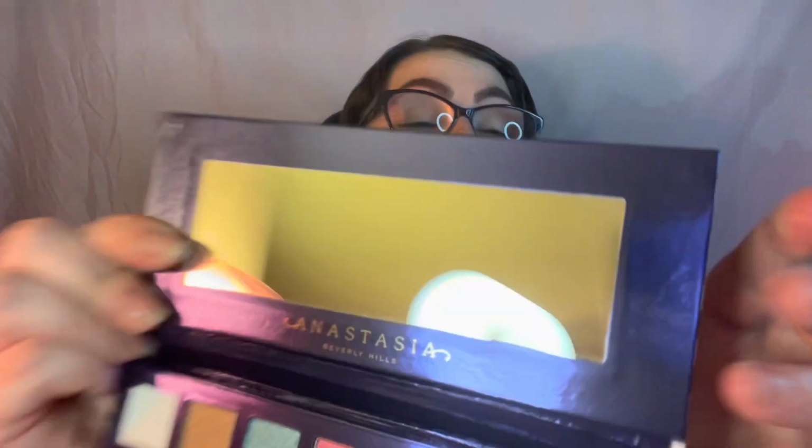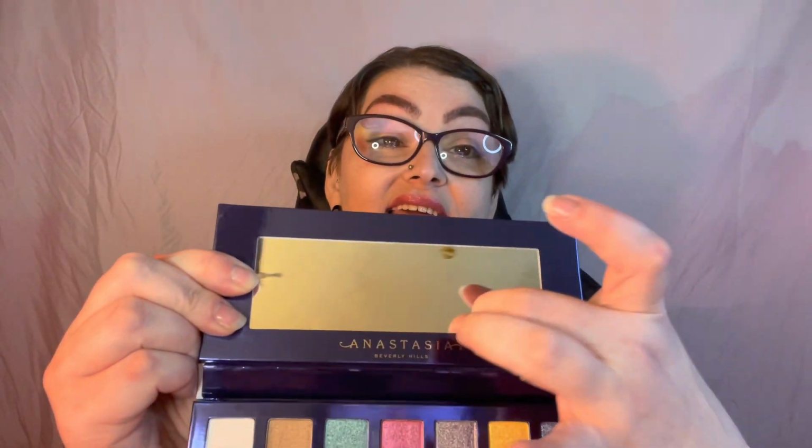Okay. That is a very clear mirror. I don't know if you guys have noticed, but some of the cheaper palettes have mirrors that aren't as crystal clear. They're a little, not really cloudy, but compared to this, they seem cloudy, but this ain't like that.